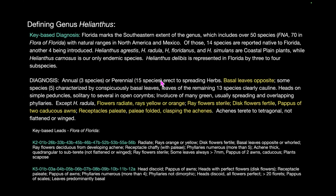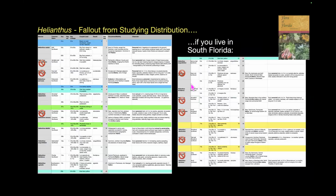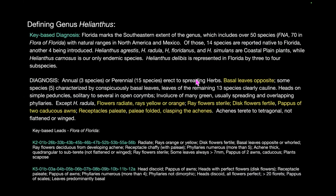So that's very different from the description. Let me go back. That's in the flora. This is the description in the flora because that's the way botanists describe a group formally. It's kind of formulaic. By reading through the key and understanding the key, all of a sudden you're able to construct a description that might allow you out in the field to look at a plant and say, you're going to be a Helianthus. I don't know which one, but you're going to be a Helianthus because you have these characters. And basically, I've taken the key and completely condensed it into one functional diagnosis.